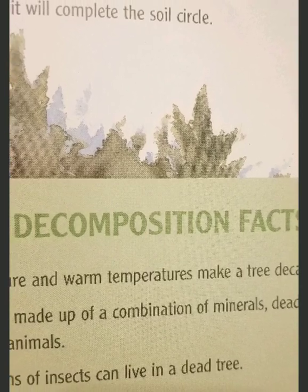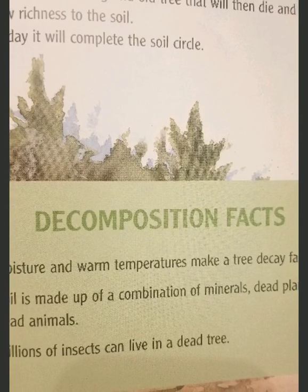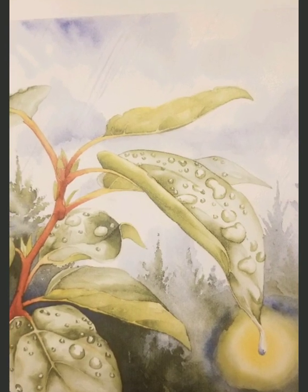Decomposition facts. Moisture and warm temperatures make a tree decay faster. Soil is made up of a combination of minerals, dead plants, and dead animals. Millions of insects can live in a dead tree.